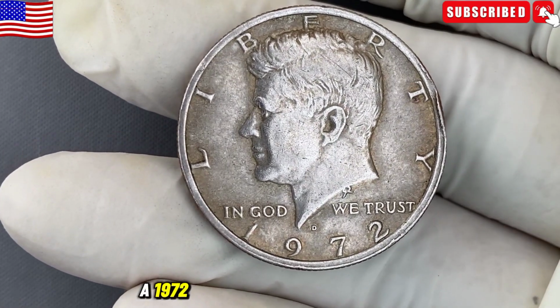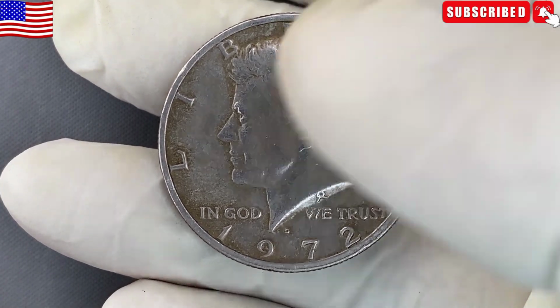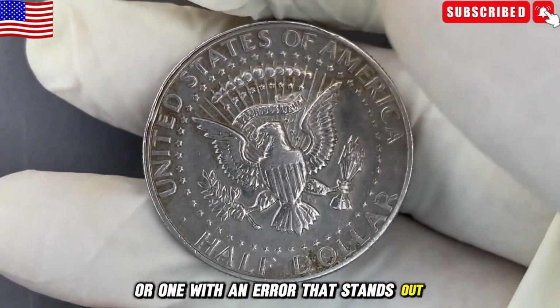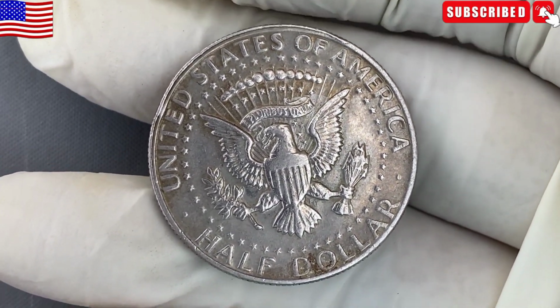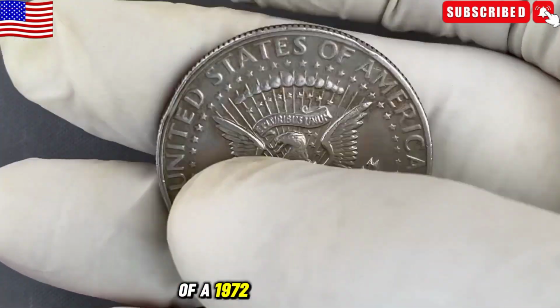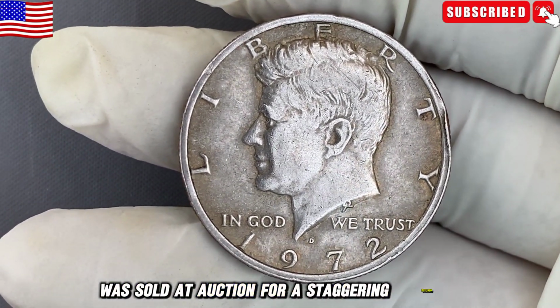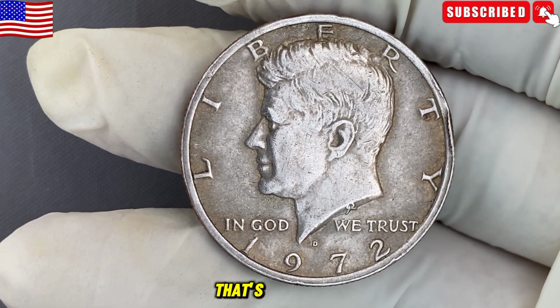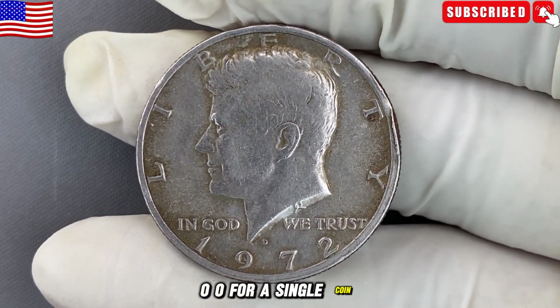If you're wondering how much this coin might actually be worth, here's where it gets really exciting. A 1972 half dollar coin in excellent, uncirculated condition, or one with an error that stands out, can be worth much more than its face value of 50 cents. In fact, one particularly rare example of a 1972 half dollar coin with a minting error was sold at auction for a staggering $311,000. That's right, $311,000 for a single coin.